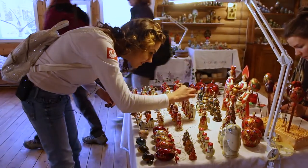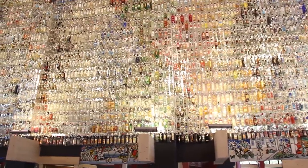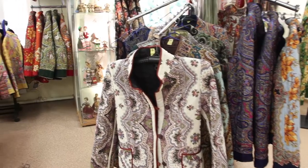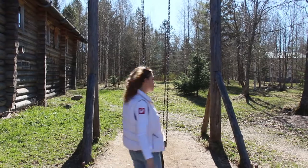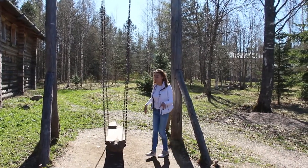The museum complex displays different aspects of Russian folk life. There is a museum of Russian vodka, a stable, a mini zoo, and a quail farm. In the village, you can get acquainted with folk crafts such as painting and carving, weaving and pottery, lace making, and many, many more. This is actually pretty cool. I've seen those in Siberia when I traveled on the Trans-Siberian last year.